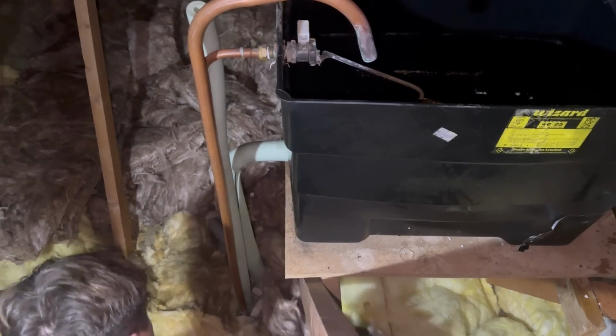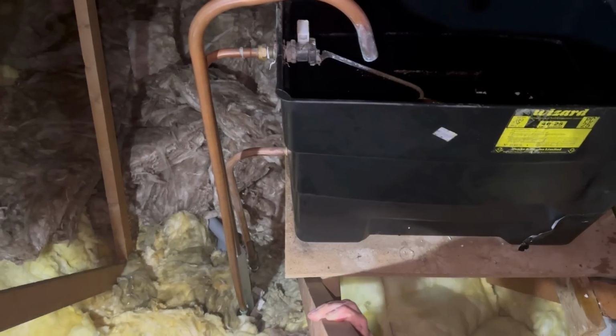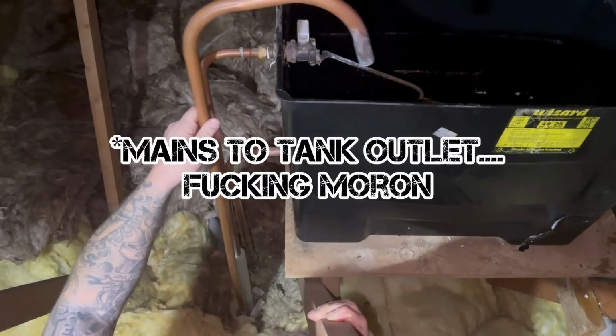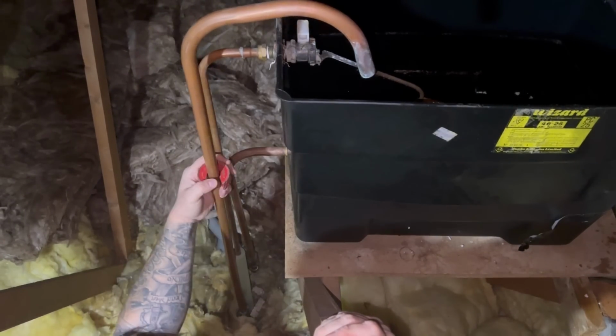Right, let's actually have a look, see what's going on with the pipe work. So, what we need to do is link the cold to the hot. This needs to either be capped off or ideally just joined up so there's no dead legs. So let's just cut that out of the way.